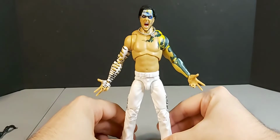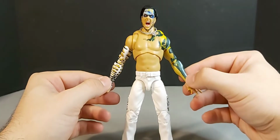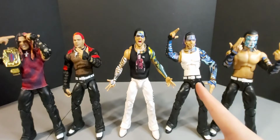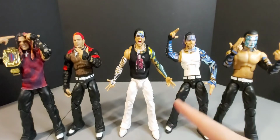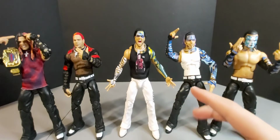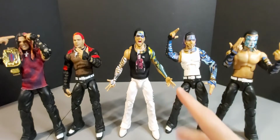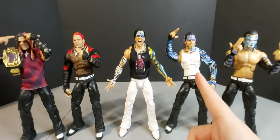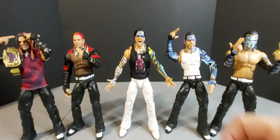Let's bring in some other Jeff Hardys, do a little side-by-side comparison. Alright, here is the Ultimate Jeff next to some other Elite Jeff Hardys I have in the collection. I guess you can say the one on the right here is a very similar one to this one, just different colored pants, and it's obviously not an Ultimate, but for the same era, I would say you could probably put this one as a 2003, maybe late 2002. So I don't know, I guess you can just make up your own rules. That's what I do most of the time.